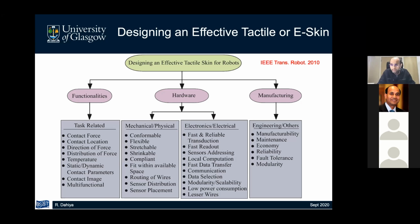So it all depends on what we want to do. There is a range of functionalities, a range of sensors, a range of touch sensing parameters that you want to measure. So that decides what kind of skin you will develop. It also depends on the hardware, which has two components, mechanical and physical or electrical. When you talk about the mechanical component, you have to look for conformability, softness, stretchability, shrinkability, etc.